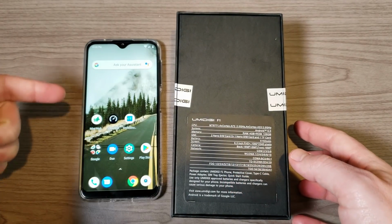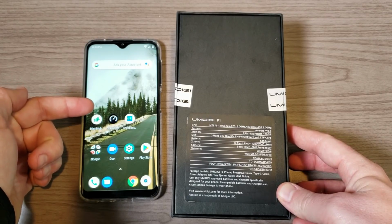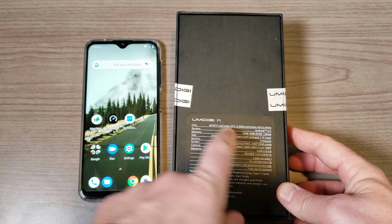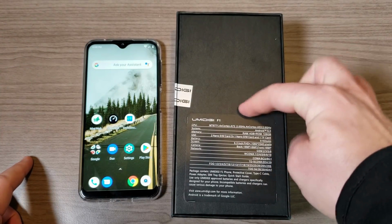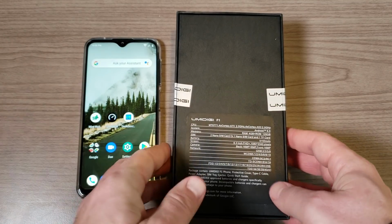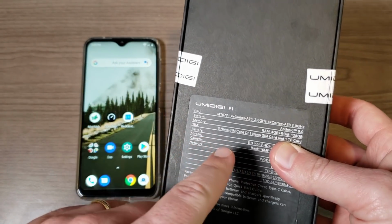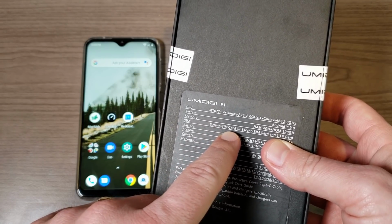Now, just for fun, we'll just do a quick comparison. This is the Umidigi One Max. It's $179. This one has the Helio P23 processor. Same clock speed here, but this one has an octa-core processor, but they're all A53 versus the A73s you get here, so definitely a faster processor here. This one has Android 8.1, this one has Android 9.0. They both have 4 gigs of RAM, both have 128 gigs of storage, both have dual nano SIM cards, and both actually work for 4G LTE.